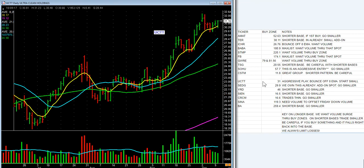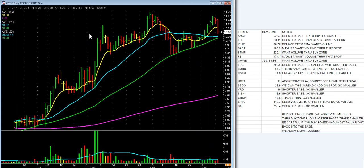UCTT. What do I say here? Aggressive play. Bounce off 8 EMA, start small. See it right there? UCTT. Right here, bouncing off the 8. There we go. Oh, it's in the semiconductor group. Gee whiz, look at that. That's kind of nice. Okay, gosh, is there anything else that kind of looks like this, that kind of started to do this?